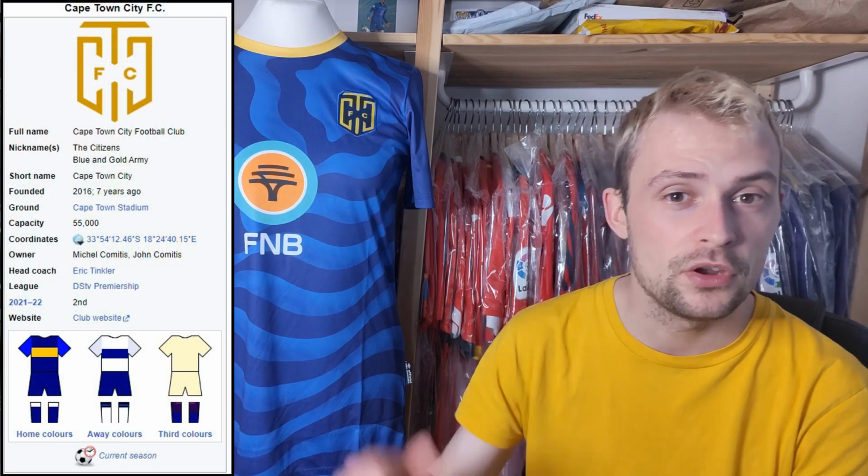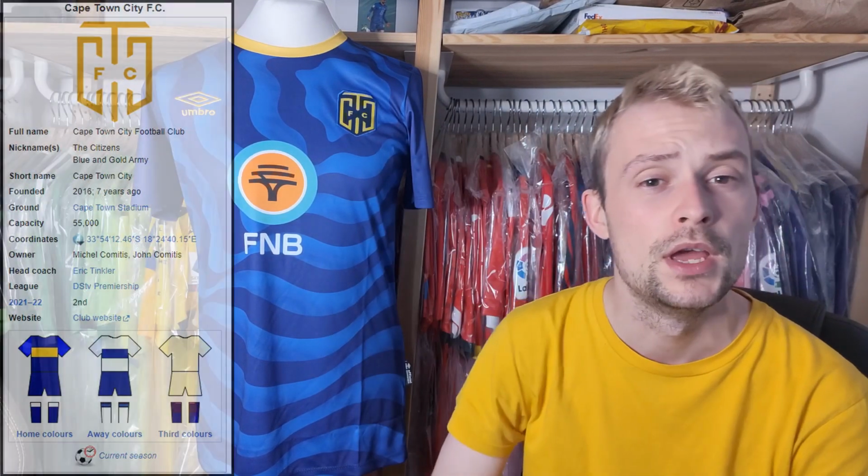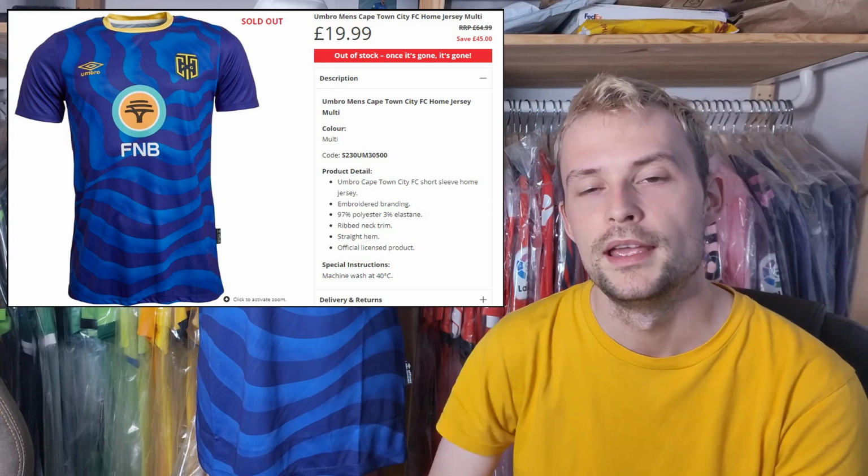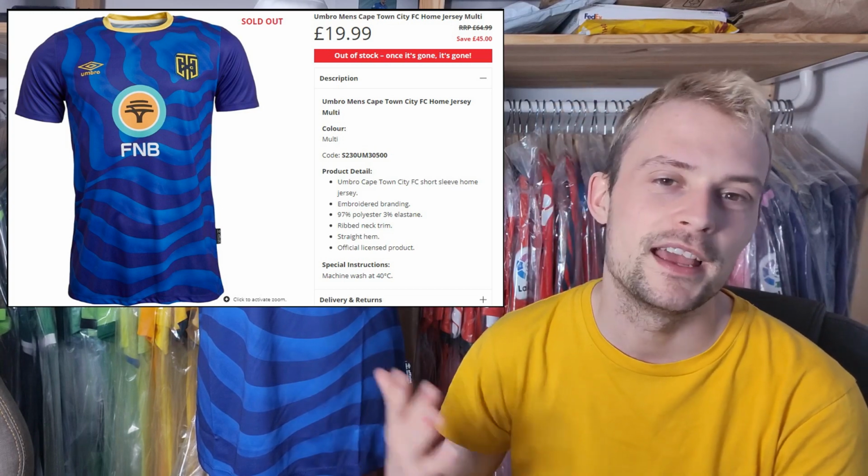the shirt. Okay then, so there is the shirt, the third and final African club that I've added from this mini haul. But who is the team? It is Cape Town City FC, and it's their home shirt from this season, 2022-2023, bought from M&M Direct, obviously, and it was £19.99. Naturally and unfortunately, there are none available in stock.